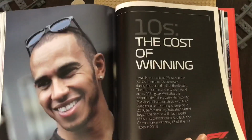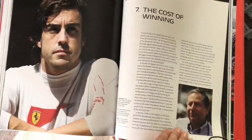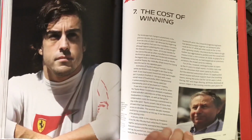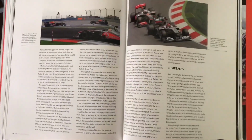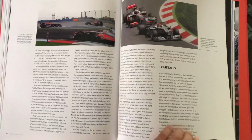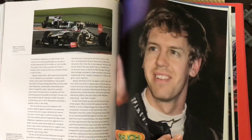2010s, the cost of winning. Of course, this is when Lewis Hamilton became a big name in the sport. So, if you are a Hamilton, a Vettel, and an Alonso fan, this is the chapter for you. Oh, and Rosberg, you mustn't mention. And of course, this is when Red Bull started to get a little more strong. Vettel there.